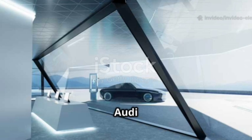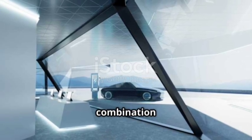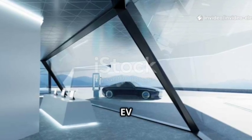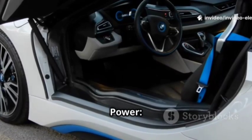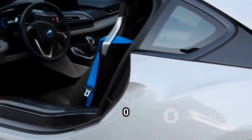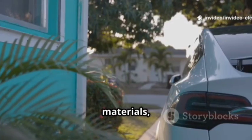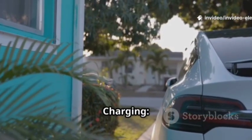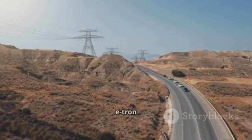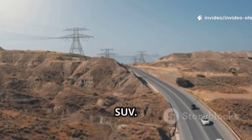The Audi Q4 e-tron is Audi's compact all-electric SUV, offering a combination of luxury, practicality, and advanced features that make it a strong contender in the EV SUV market. Power, 295 horsepower. Range, 250 miles. Performance, 0 to 60 miles per hour in 6.3 seconds. Interior, spacious premium materials, intuitive infotainment system. Charging, 80% in 35 minutes with fast charging capabilities. Audi's Q4 e-tron delivers a perfect blend of technology, luxury, and performance in a compact, practical SUV.